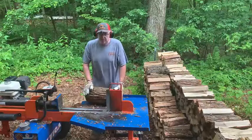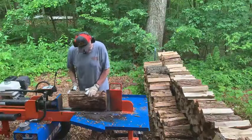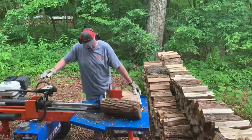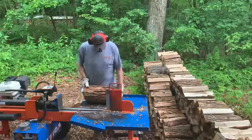This is about 20 inches, but that's fine. That's just fine for bundles. You know, it's going in the outside fire pit.